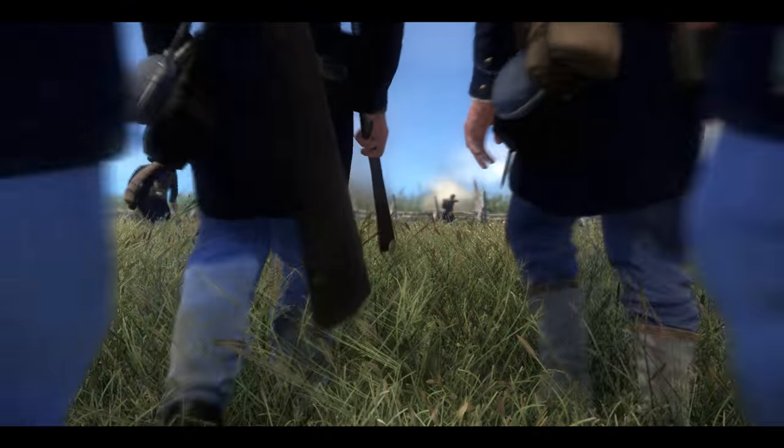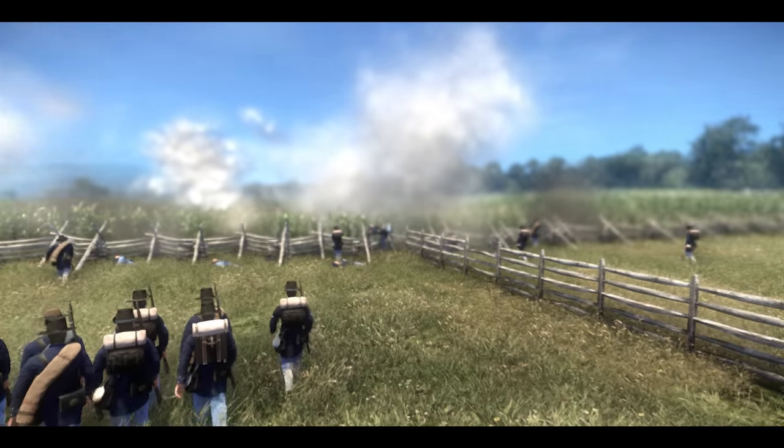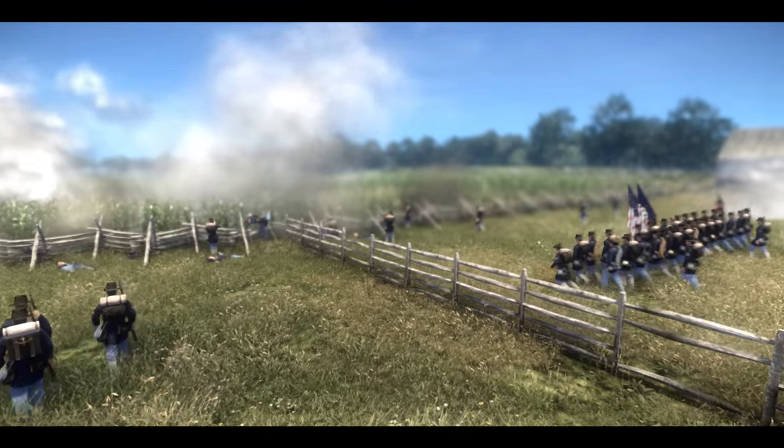Now it's time to choose your side, soldier. Will you join the ranks of these Western regiments, or will you drive them back through the cornfield?